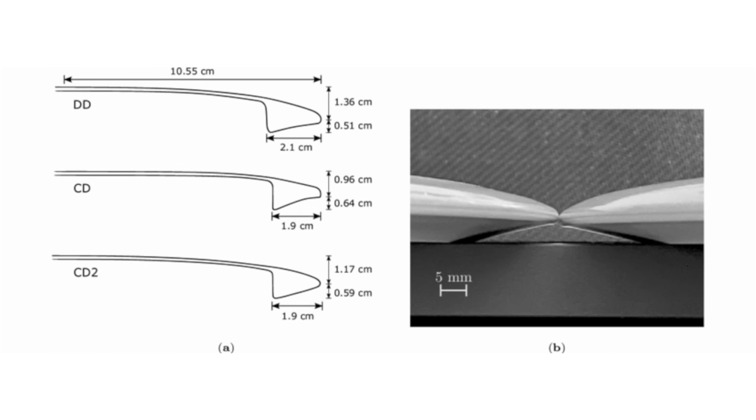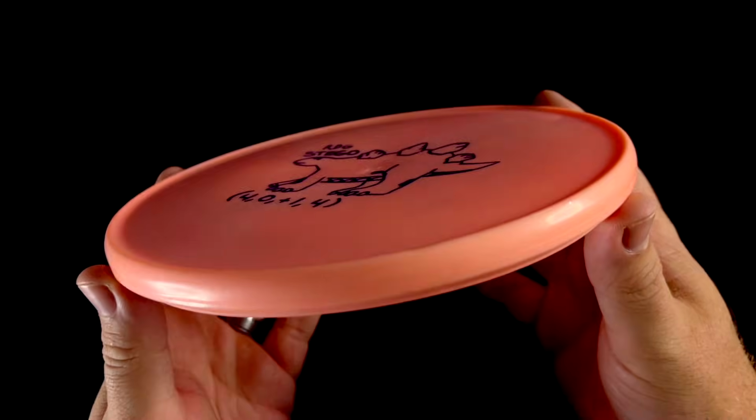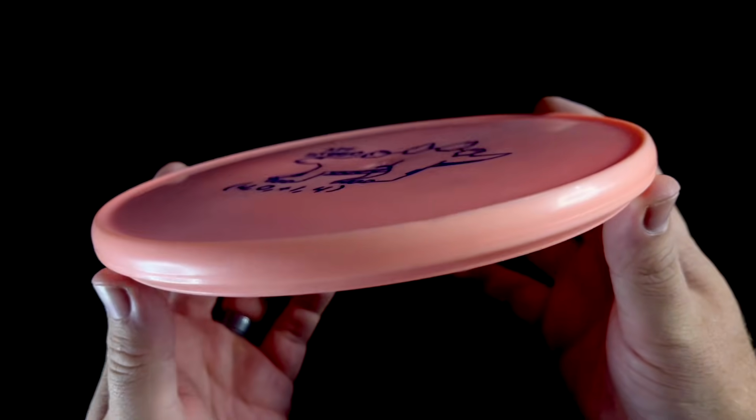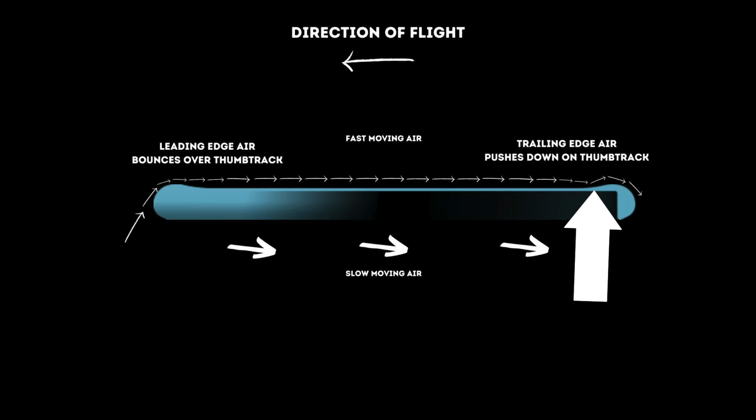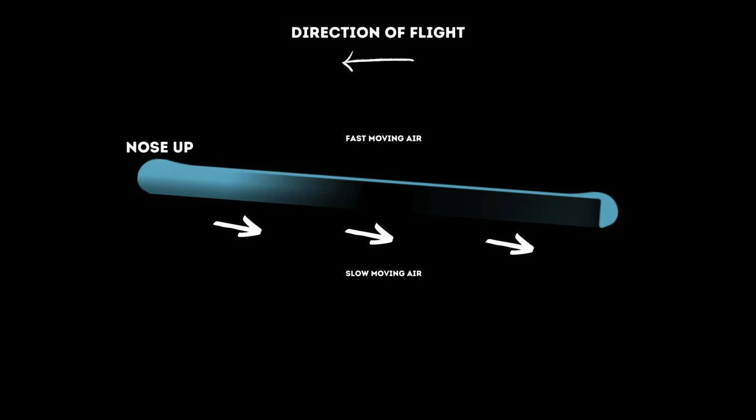Which takes us back to disc design in general. Most companies focus their design on the leading edge, but it turns out most surface technologies have nothing to do with the leading edge at all, because as you can see here, airflow over the top of the disc doesn't touch the thumb track until it arrives here, the trailing edge. And this is why the Stego's design is referred to as a spoiler, because as the disc flies through the air traveling over the flight plate pushes down on this raised edge. And not only does this create more drag to add overstability, but it also tips the disc nose up, further increasing drag and adding even more overstability.